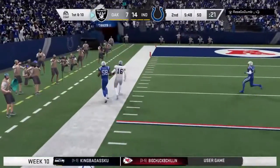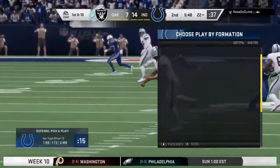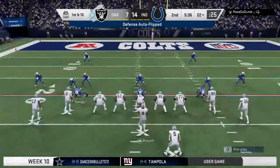Now this will be caught. Tyrell Williams. He's going to go out of bounds, but he takes this one down just shy of the 20. That's good for 28 yards.